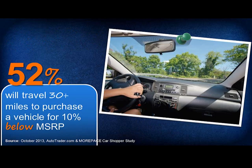So we're going to start off with some survey data, understand the attitudinal aspect of shopper behavior, and then we're going to look at DAA and see what really happened. A survey of new vehicle shoppers indicated that there was a willingness to travel in order to save money off the MSRP of a new vehicle. What we found was that for 10% below MSRP, just over half of the new vehicle shoppers, so 52% or so, said they were willing to travel more than 30 miles to buy that car.